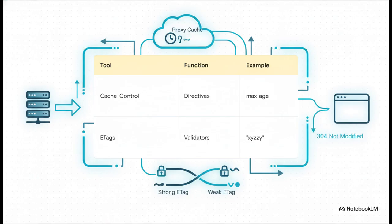They ditched the clumsy, old, date-based caching from 1.0 and brought in some heavy hitters. We got Cache-Control directives, giving developers super granular control over things like max-age. Plus, it introduced ETags, or entity tags. These are basically unique string validators for a specific version of a file. A strong ETag guarantees it's byte-for-byte identical, while a weak one just means, hey, semantically, it's the same data.